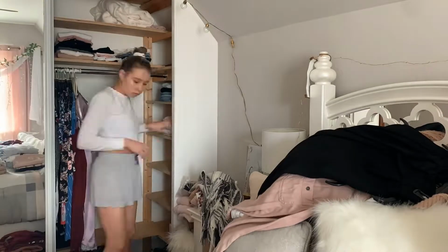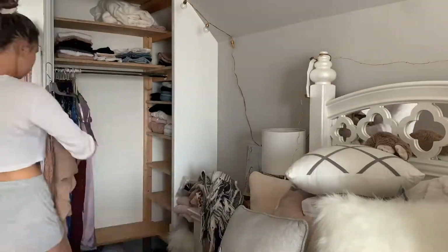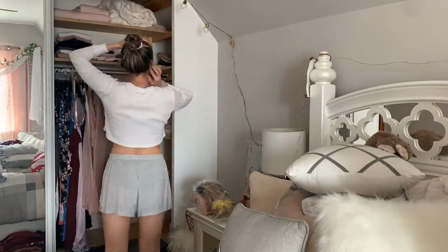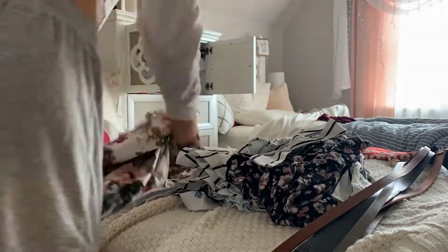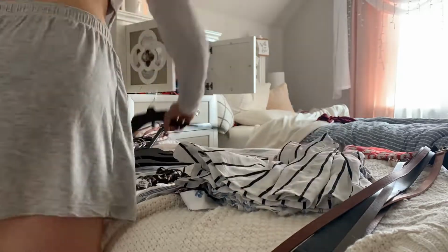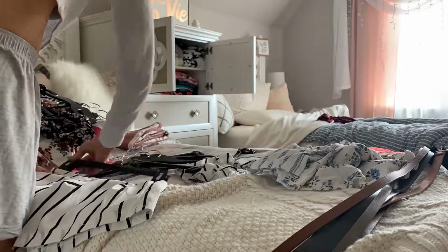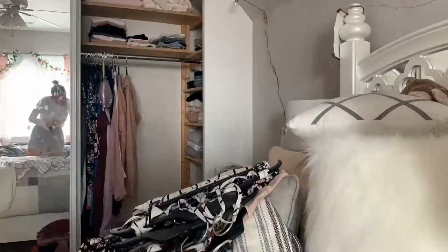Now when I declutter my clothes, I always offer the things that I don't want to my sister first, and then if she doesn't want that, then we'll either donate it or send it to my younger cousins, or sometimes I'll try to sell it or just give it away to other people. And so at this point, I was just putting everything that I wanted to keep back in my closet, and you will start to see that it looks so much better.